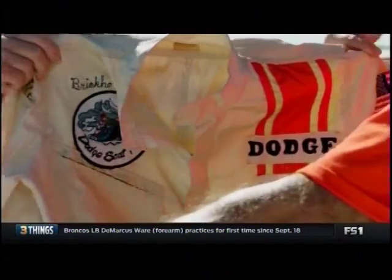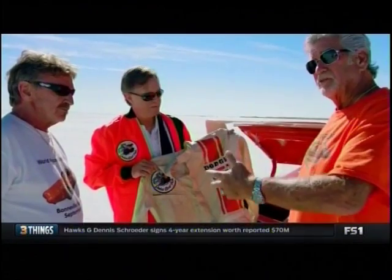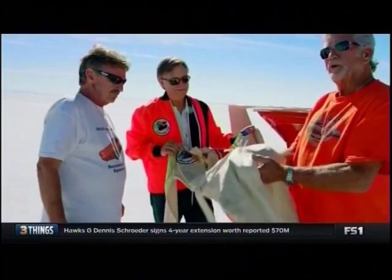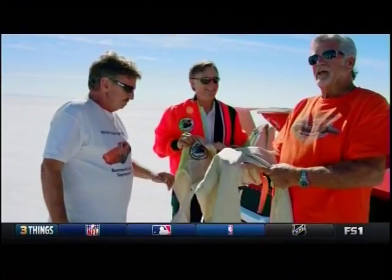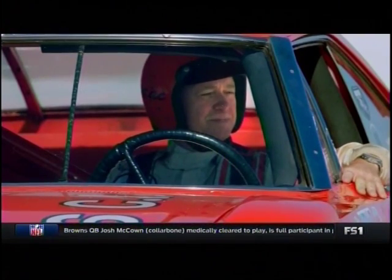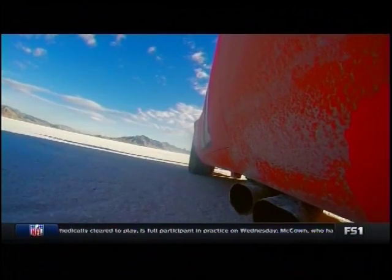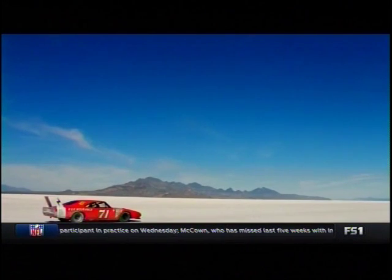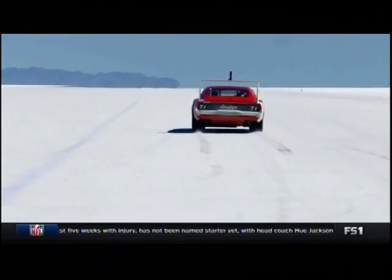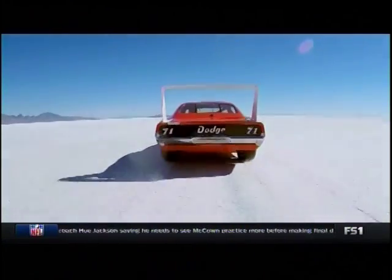Now, what you guys will realize is these uniforms are made different now for these drivers than they were back then. Back then, you had to have a lot of ballroom. Understand? I ain't laid a black mark down. He's having fun.